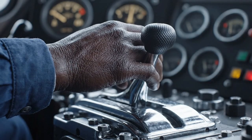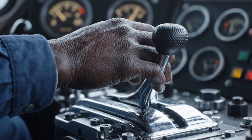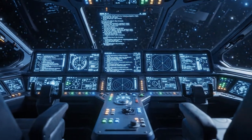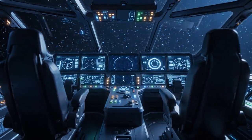This single lever controls thousands of horsepower, allowing the driver to accelerate or stop smoothly. Power is connected. The onboard computers boot up, running millions of diagnostic checks in seconds.